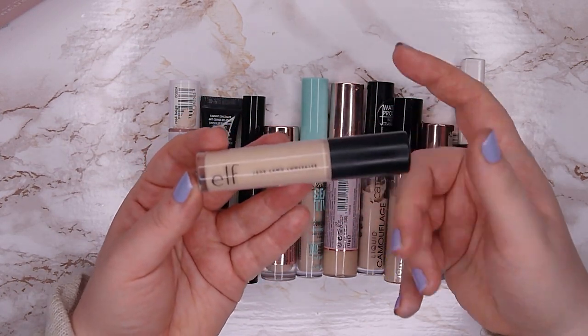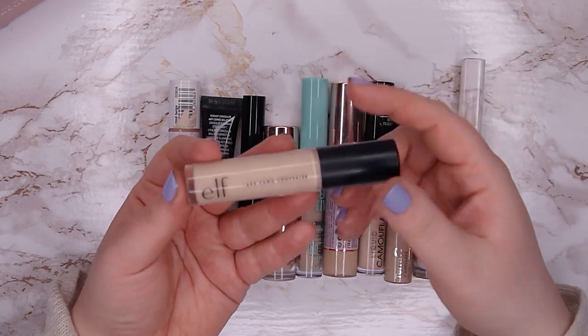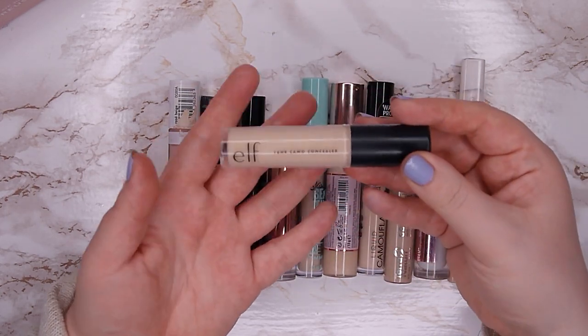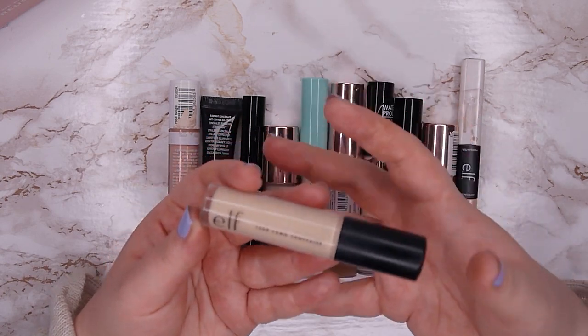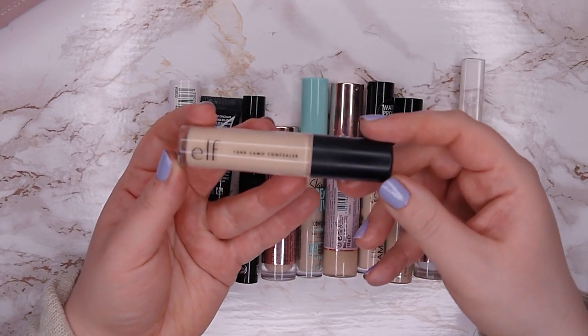The formula is just not for me. I know a lot of people who like this one, and I'm just not the type for it. It's just not my type of concealer. It's just too heavy for me and too much full coverage, and I don't need something like it. So I'm going to declutter this one.